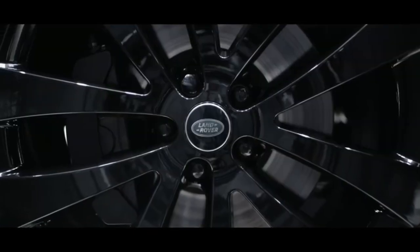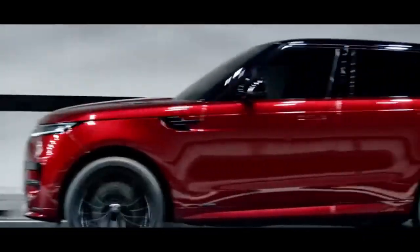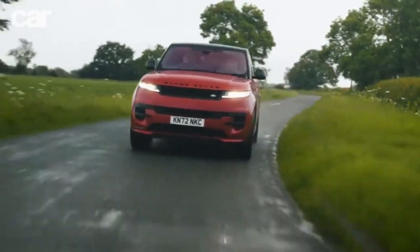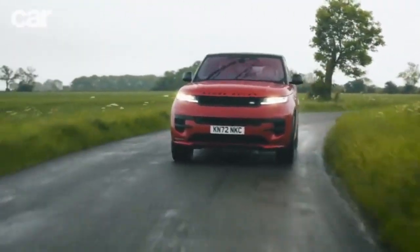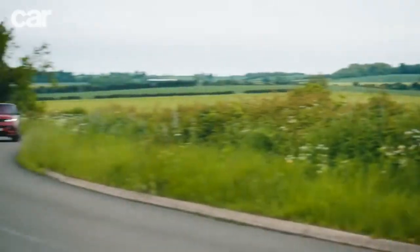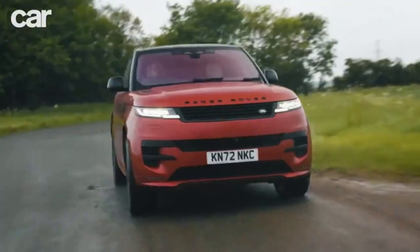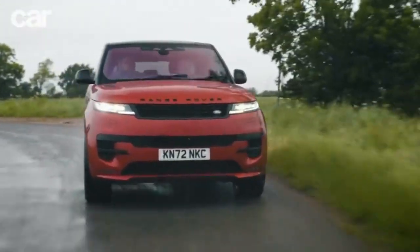While the power delivery is smooth and refined in normal driving, there's noticeable hesitation under sudden acceleration, and the 8-speed automatic can be reluctant to downshift when urgency is needed. Real-world fuel economy often falls short of EPA ratings: 22 miles per gallon combined for the P360 and 21 miles per gallon for the P400. Especially in urban environments, where the heavy curb weight, over 5,200 pounds, and all-wheel drive system demand more juice.